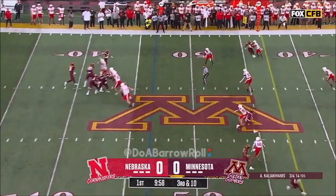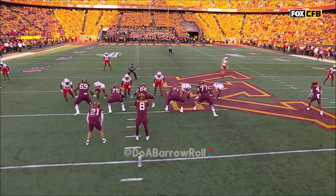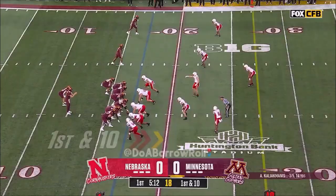Kaliak Manis with time underneath and in. He's looking at, and Kaliak Manis just wanted to throw it to his tight end. That's the best player probably, right? Brevin Spanford. Look at that. There are four white jerseys over there, of a tough Nebraska defense.